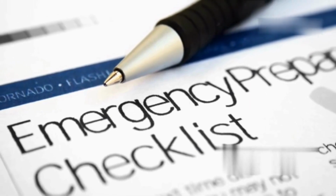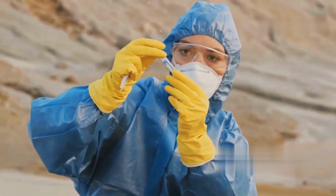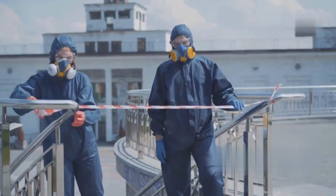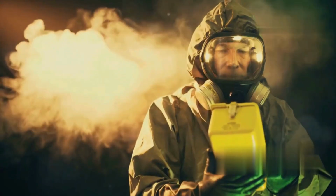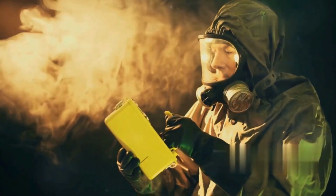A reliable flashlight and extra batteries are essential, especially if power outages occur. LED flashlights or headlamps are preferred for their long battery life and durability. And speaking of batteries, ensure you have a good stock of them, not just for your flashlights, but for any other battery-operated devices you might need. Radios, for instance, are vital for receiving updates and information from authorities.